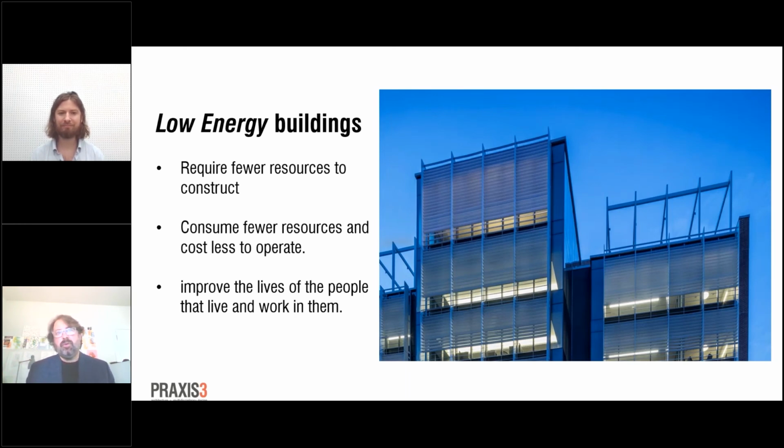They consume fewer resources across the span of their life, and therefore cost less to operate, and hopefully will become embraced by facility managers and the people whose jobs it is to maintain and take care of these buildings. And it will also improve the experience of the people that use the buildings and become beloved places for them, places that they will want to protect and renovate and take care of in the future.